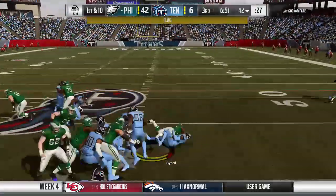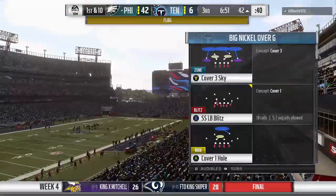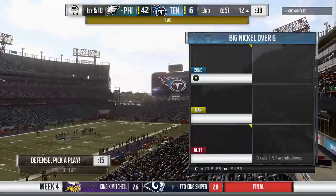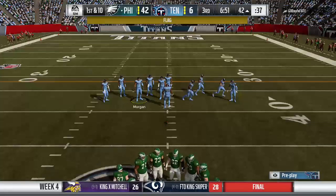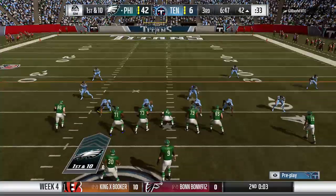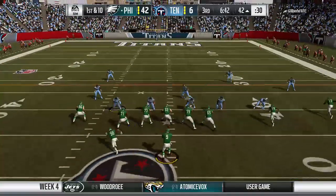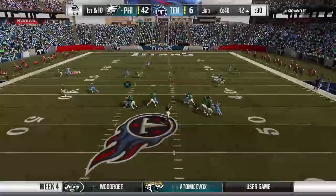And they'll go on the ground. And another mistake here defensively as a flag is down on the tackle, and that's going to tack on 15 more. So the yellow flag came out, and that leads to a new set of downs for this offense, first and 10. It's over. There's Foles.